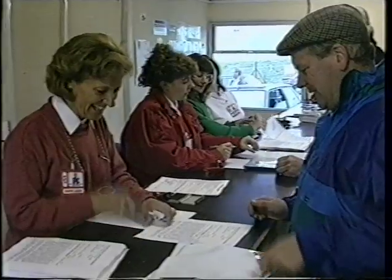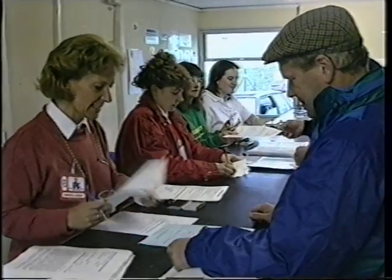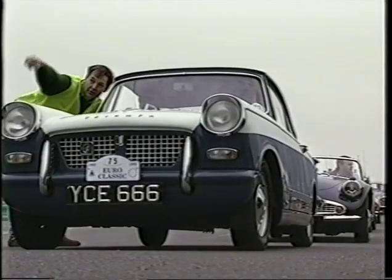While some drivers were still busy making final adjustments, the others were queuing at the RAC control room to sign on, followed by the ritual scrutineering session.